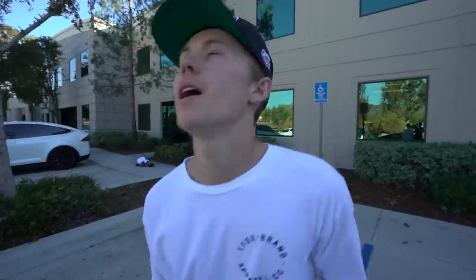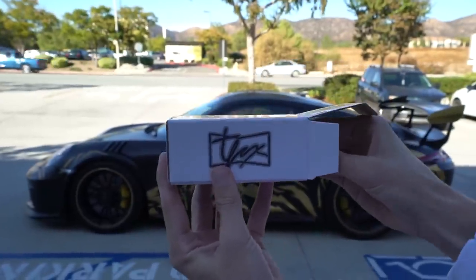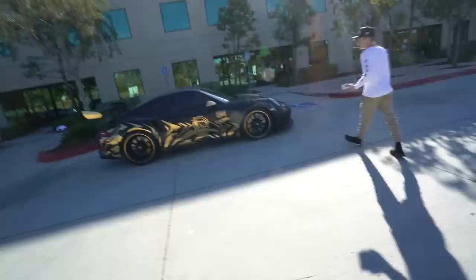All right, let me show you the Hot Wheel. Oh, this is my favorite thing to do. All right, you guys ready? Introducing my second signature Hot Wheel. You guys can create a T-Fox garage at this point. Introducing. Oh, he's doing it! Hot Wheels garage!